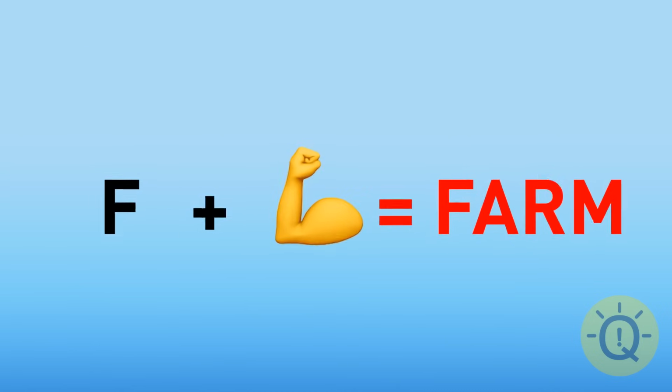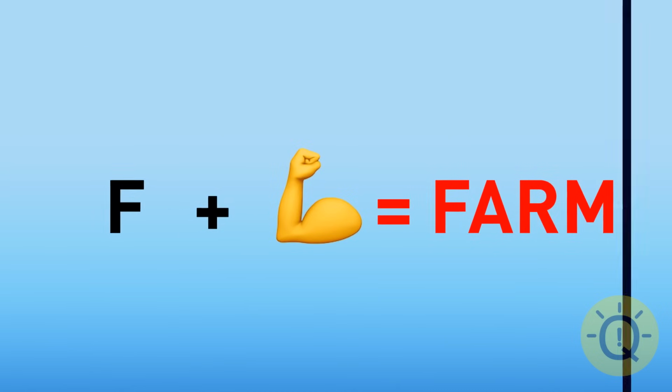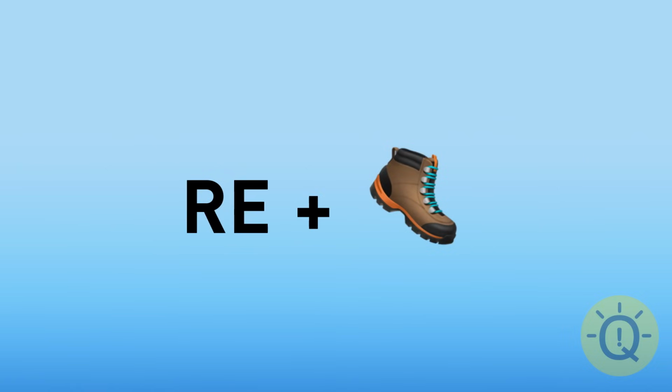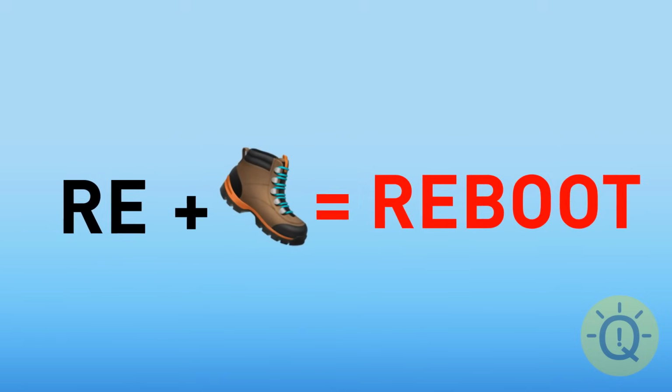Right you are! F plus arm equals farm. Now this one is a tiny bit tougher. What does this rebus mean? Storm, TH. It's thunderstorm. And how about this one? Can you crack it easily? Re plus boot equals reboot.